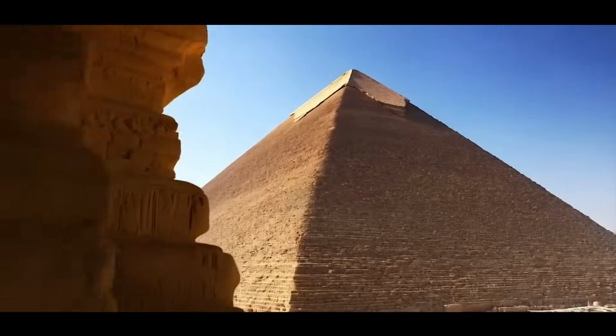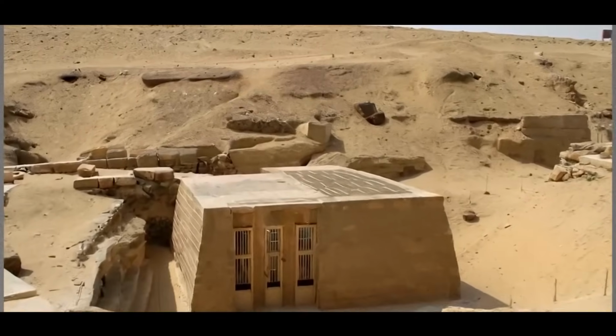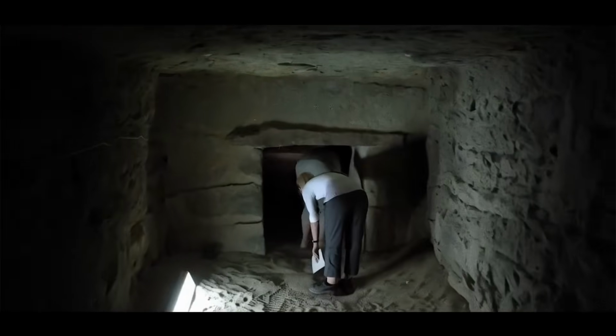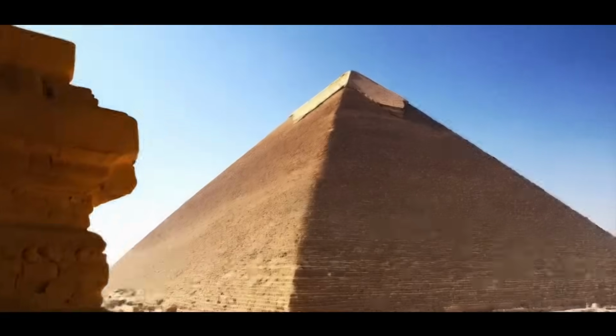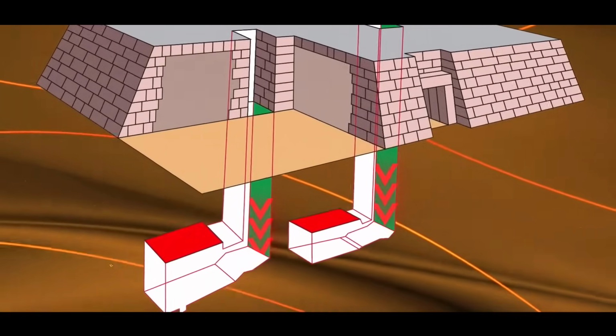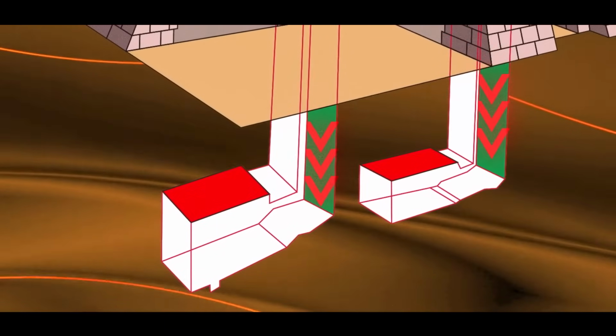Most of these tombs are above the ground. They're called mastabas, rectangular, flat-roofed tombs built from limestone or mud brick, and they've been studied for decades. But from old movies, we know that these weren't simple graves. They have deep vertical shafts leading to underground burial chambers, where the past was sealed away for eternity.